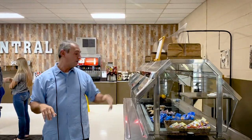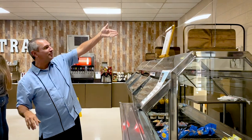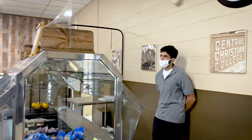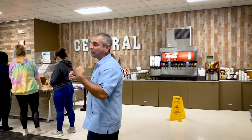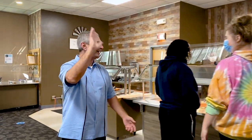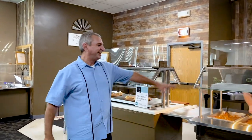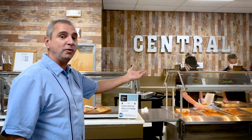This is the grab and go, so students can come up here, choose what they want. That gentleman behind there will bag it all up for you and you pick up your bag on the other side. And that allows you, if you have to run to class or you want to go out in the plaza, to do that. And then we have hotline menu. Hotline choices. So again, right now with COVID, it's all built so either you can dine in or you can take out if you want to.